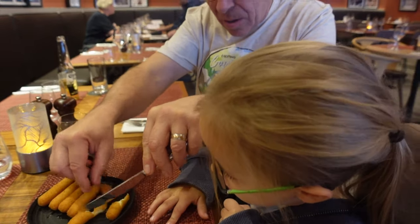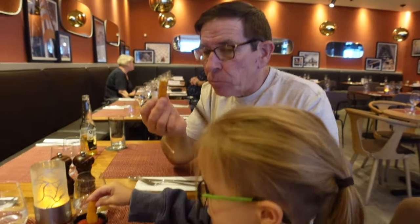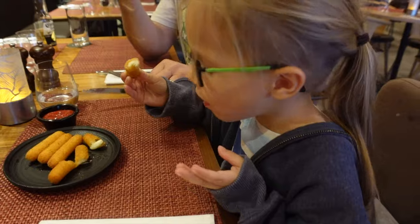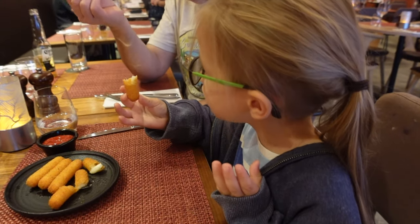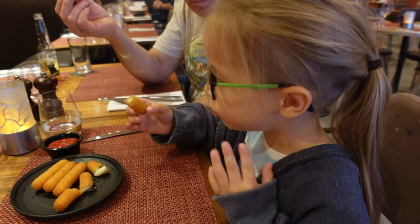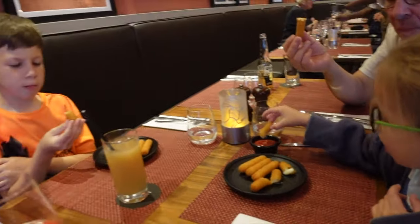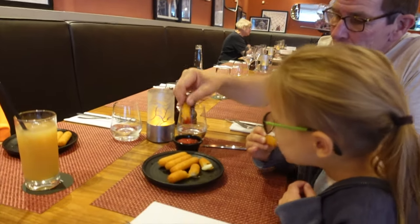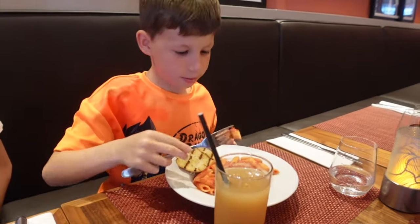Is Daddy going to try some? A little bit more. Some green. Right. Go on then, Jude. What do you think? Good. Good? Very hot. Very hot. Well, you'd be moaning if the food was cold. Yeah. Good, easy one, big one.